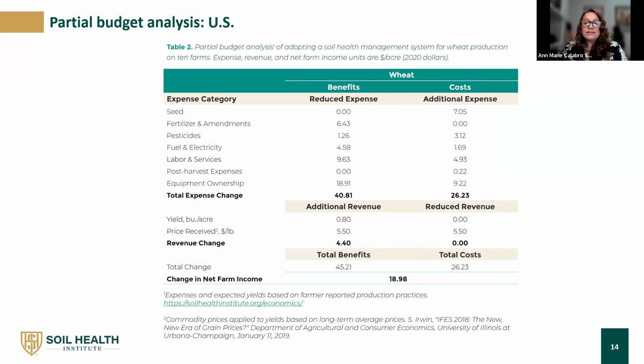This is the meat of our presentation, so we're going to spend some time on this slide. All the numbers in this table represent averages for the 10 U.S. farms in U.S. dollars per acre.